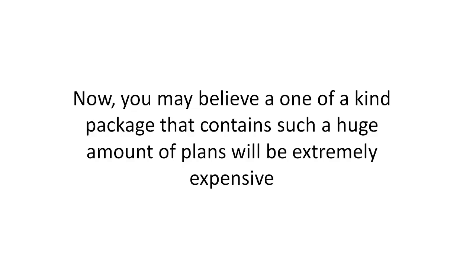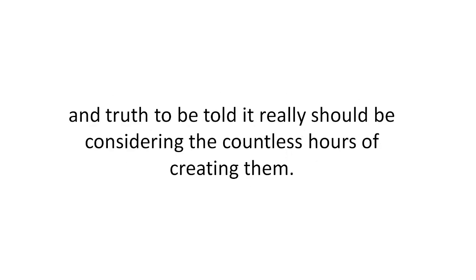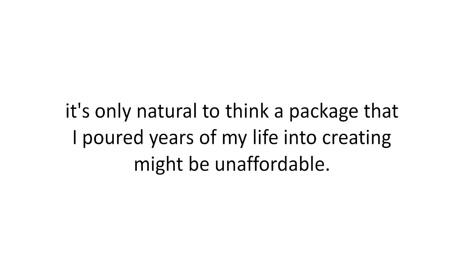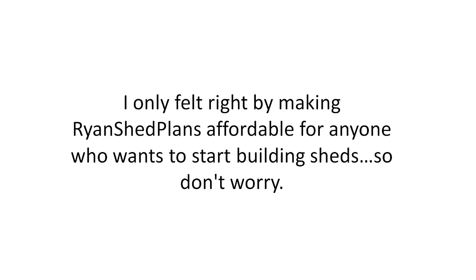Now, you may believe a one-of-a-kind package that contains such a huge amount of plans will be extremely expensive, and truth to be told, it really should be, considering the countless hours of creating them. Of course, when a decent wooden shed from any major store costs over $1,000, it's only natural to think a package that I poured years of my life into creating might be unaffordable. However, it's not. I only felt right by making RyanShedPlans affordable for anyone who wants to start building sheds, so don't worry. I'll get to the price in just a moment.